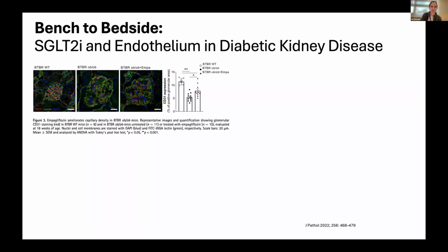And I want to focus in on one very interesting study that was published in 2022 that really highlights the way SGLT2s can affect the endothelium. So this group looked at mice that had obesity and diabetes and then treated with and without empagliflozin. And in this first panel here, you can see that there's this loss of capillary density in the diabetic glomerulus, and that empagliflozin is able to recover this moderately.